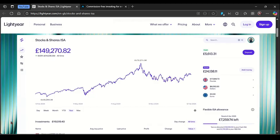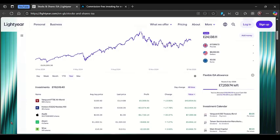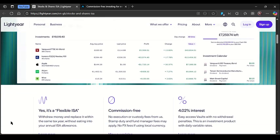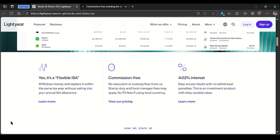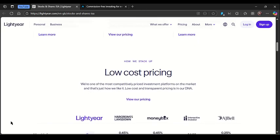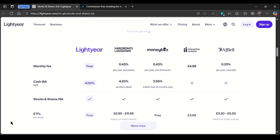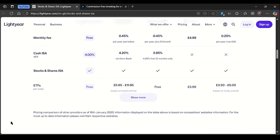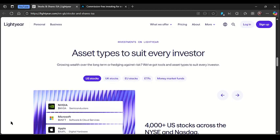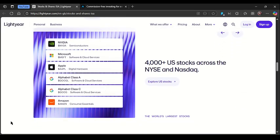So let's get started. Lightyear shines with its clean design, zero commission stock trading, and a simple interface that's perfect for beginners. It offers fractional shares, savings features, and access to global markets without the clutter, which makes it ideal for investors who want a smooth, low-fee experience. However, it's still growing. Some advanced tools and research options are sometimes limited.